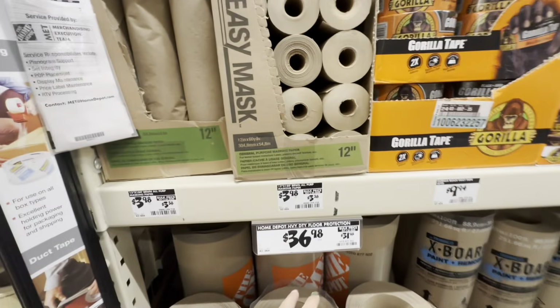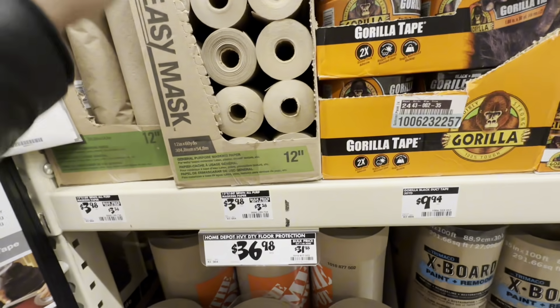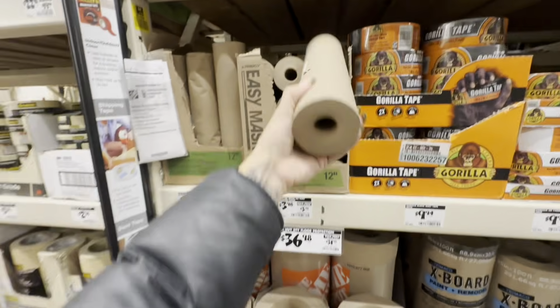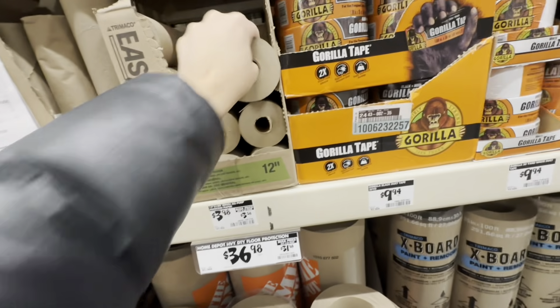Okay guys, this is the brown paper I pick up. It's $3.38 if you buy 8 or more, so I always buy 8 rolls. And this is for 12 inches by 60 yards, and I'll throw up exactly how much that is in square feet. And these last me quite a while.